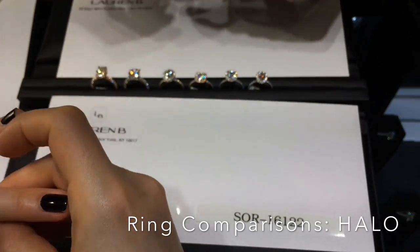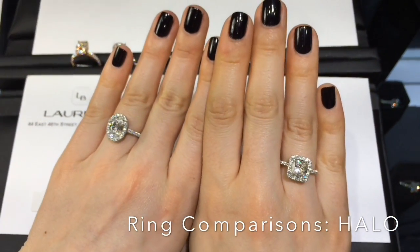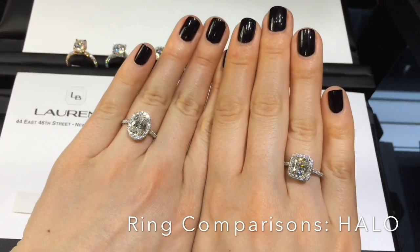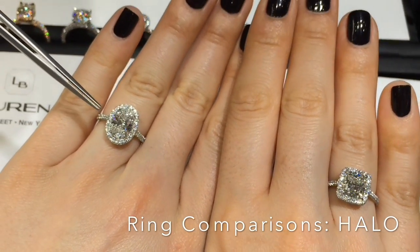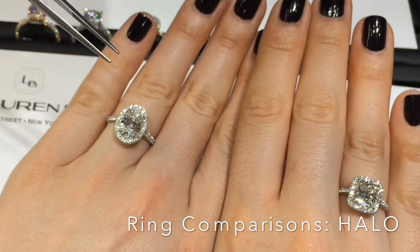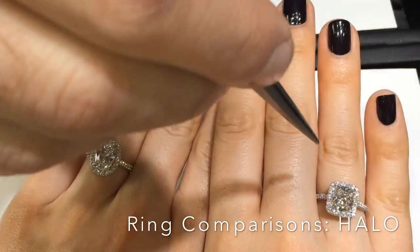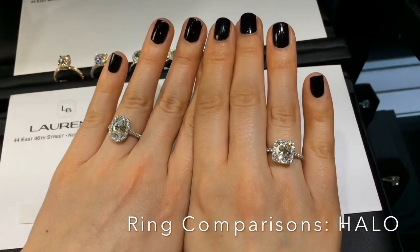And we'll try to do it slowly so everybody can see the beauty behind each ring and the subtle differences between the shapes. So this is an oval, 2 carat, measures around 10.2 by 7.2 millimeters, which is a really nice spread for a 2 carat. And the cushion is elongated, 2 carat, it's 8 by 7 millimeters.